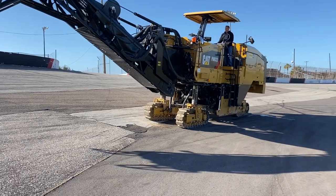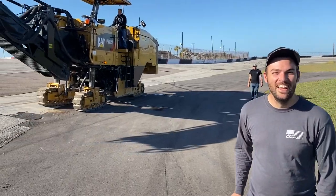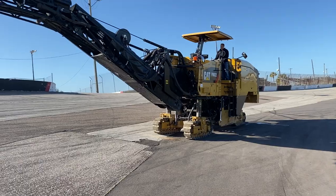Dude, this is crazy. You get to drive? I don't know if I want to drive it when it's on the bank. I've already driven a mill, it's off my bucket list.